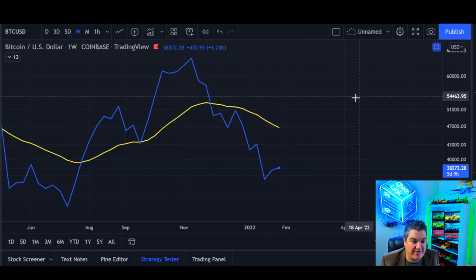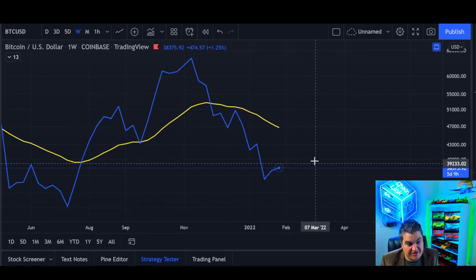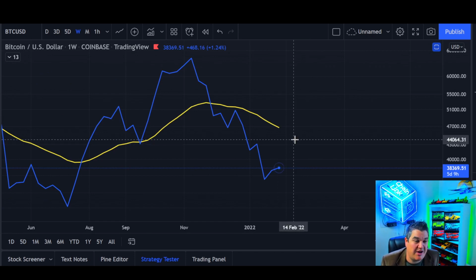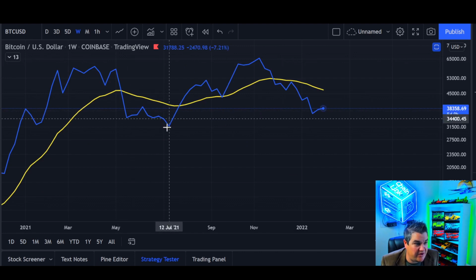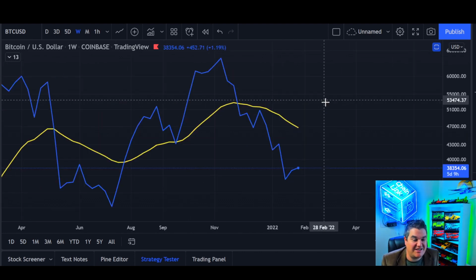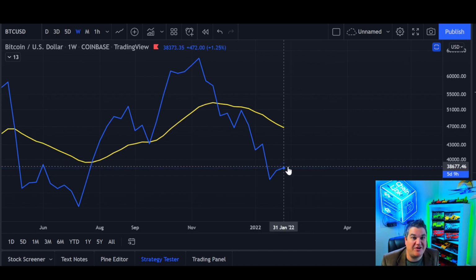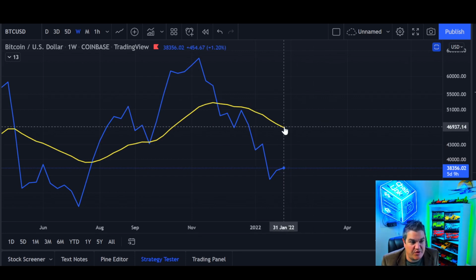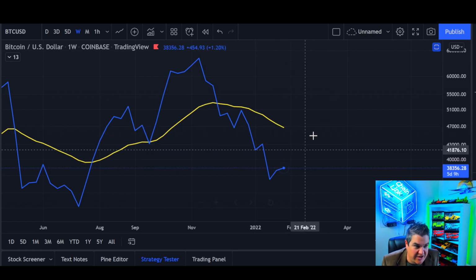Could we potentially get back above it soon? Well, yeah, as you just saw, potentially going into March would probably be the earliest we could get above it, right? I don't expect just a parabolic run up to go back to 50, 60K in the next week or two, okay? I would expect this to take probably the good part of February at least to get back above the 21-week EMA, and that's only if we continue back up.